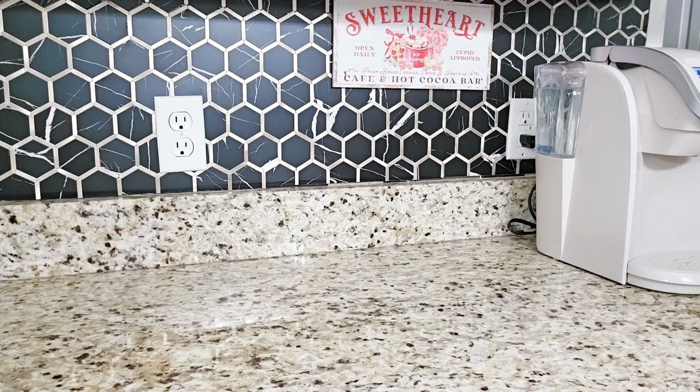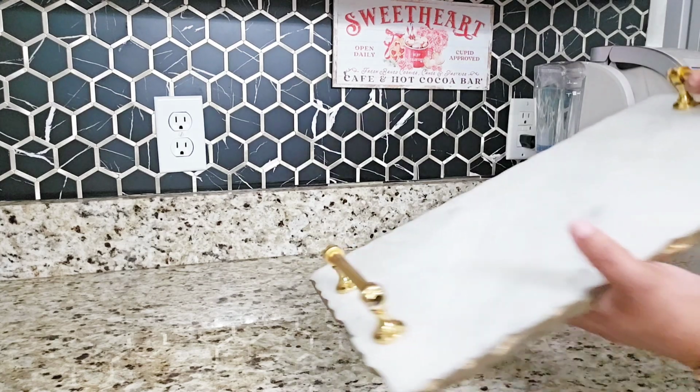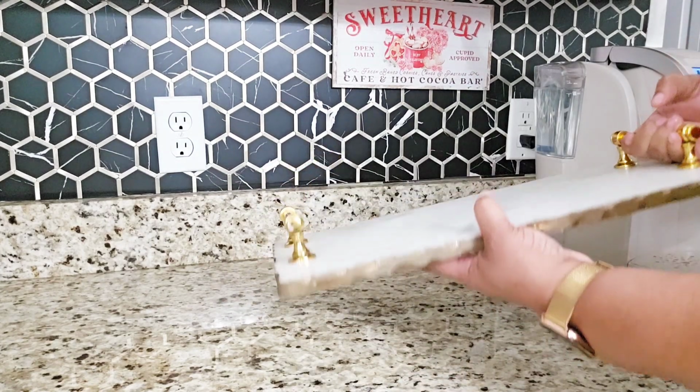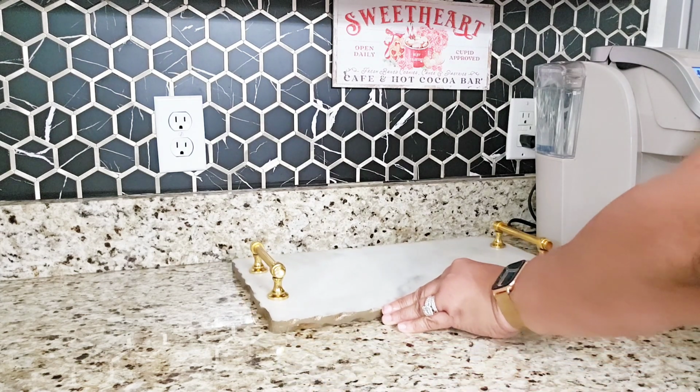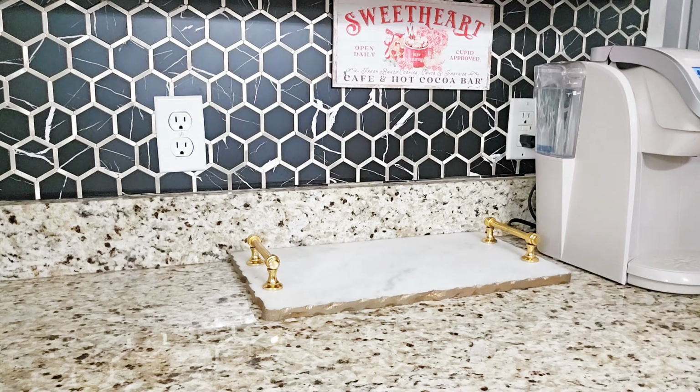As you can see, I've already started by placing that sweetheart sign on the wall of this space. That sign came from Temu. I recently did a small haul, and if you would like, I will have it in the card above so you can see that small haul. I absolutely love this sign. I love it so much that I purchased another sign similar to it and placed it in the kitchen as well.